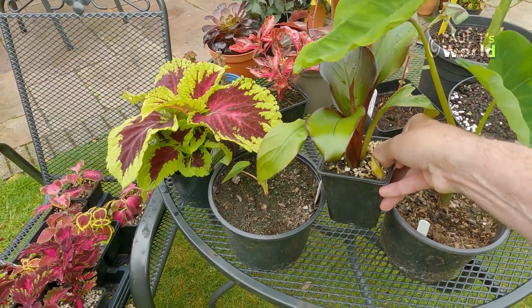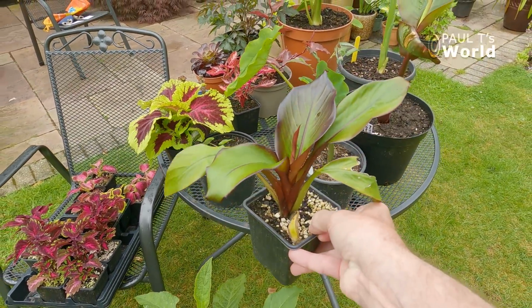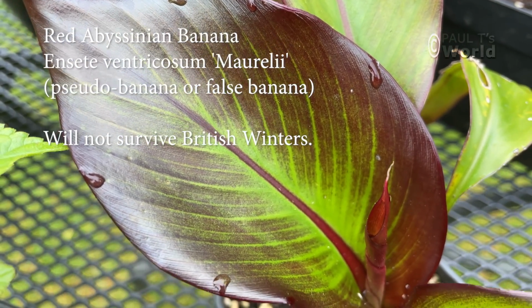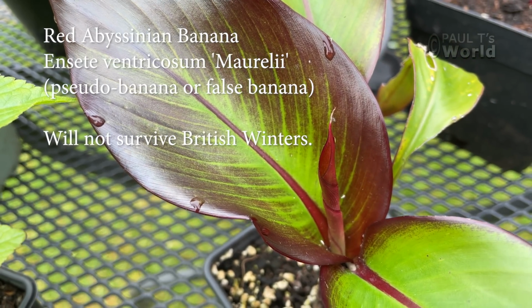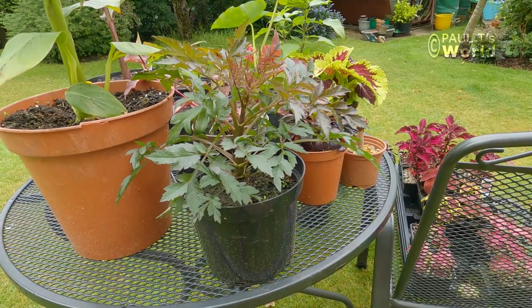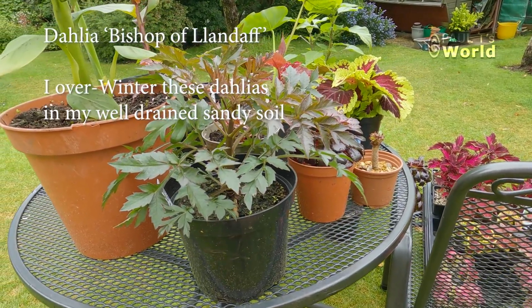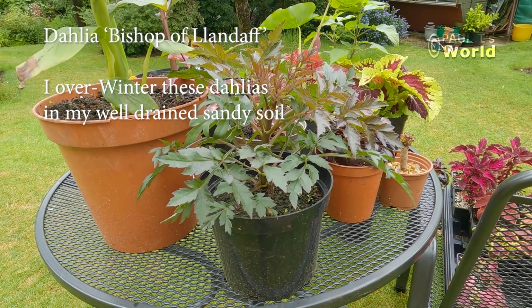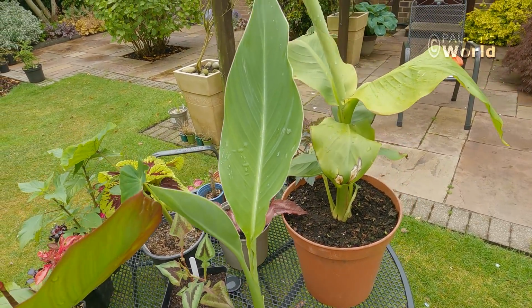But I do have another banana here. And this is the Abyssinian red banana. I bought this dahlia, it's Bishop of Llandaff, for about £3.50 at a garden centre in the early spring. This is a canna. It's actually a Stuttgart.